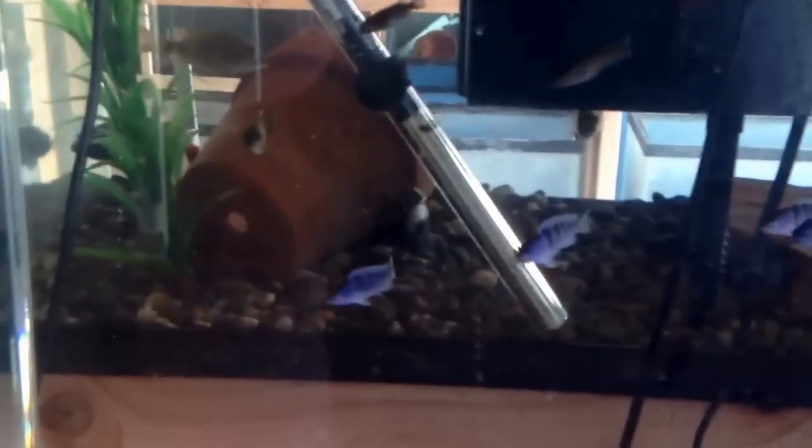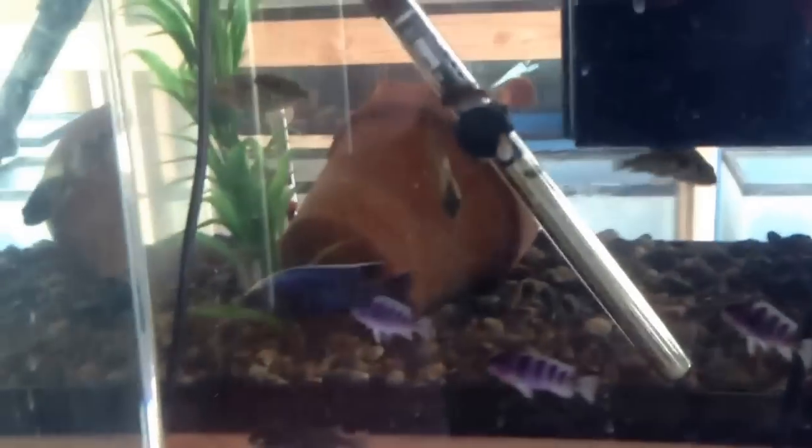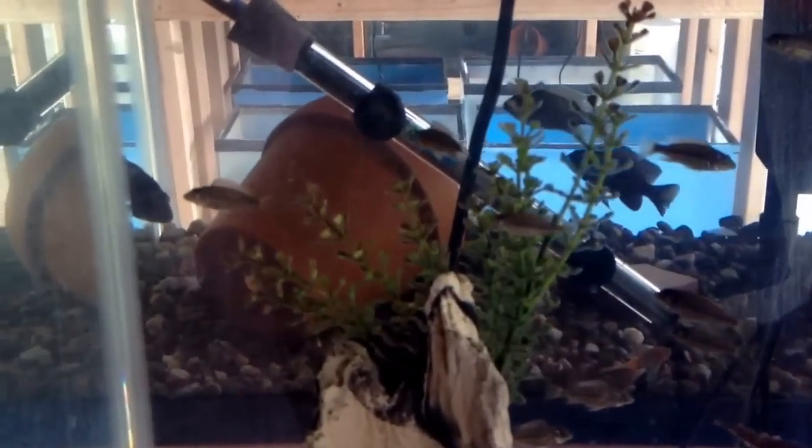Next to that is a batch of blueberry OB Mbunas and a batch of Kenyai that I put together in a 20-gallon tank. So there's a Kenyai batch and blueberry OBs, and they're easy to tell the difference. You can see the Kenyais there, and you can tell that the blueberry OBs look completely different. Next to that is the Tangerine Tiger batch.